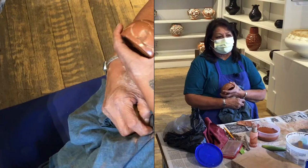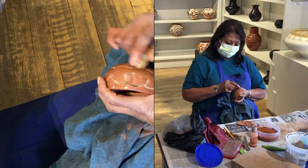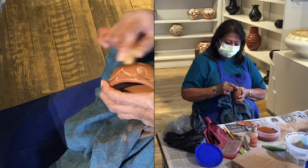I want to go back to the wood. What happens if you accidentally have a piece of bark that isn't perfectly dry? What happens to your firing?